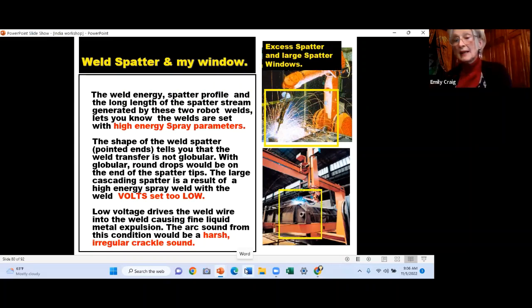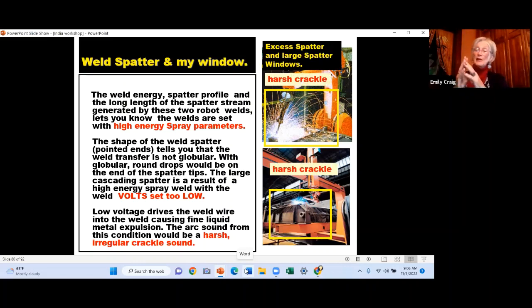So again, I see two welds there, both of them in spray. Both of them, I instantly know the voltage is too low because that wire is driving into the weld. The spatter window is too big. And I would normally go into those cells now and add a volt. You'll see me on LinkedIn every day I do it. Increase the volts. That's all I'll say. I'll say, turn the volt up, turn the volt down.